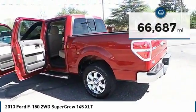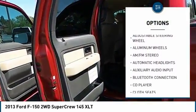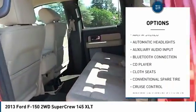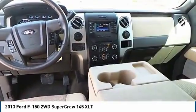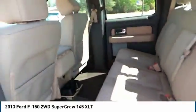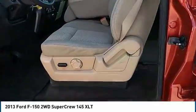Here are some of this vehicle's great options: anti-lock braking system, steering wheel audio controls, keyless entry, traction control, stability control, Bluetooth, driver airbag, power steering, adjustable steering wheel, four-wheel disc brakes. Your new ride is just a phone call away.